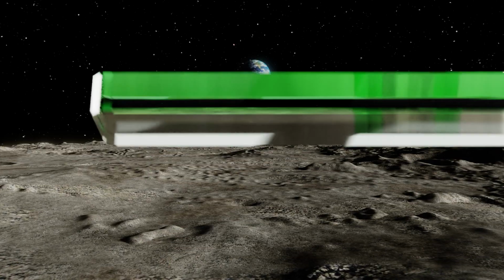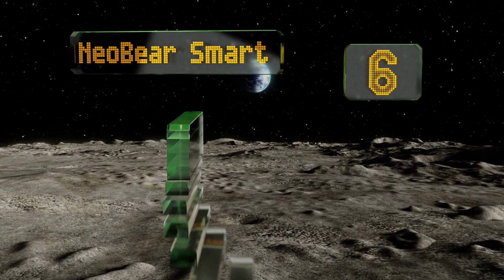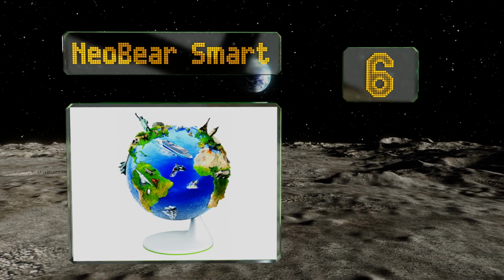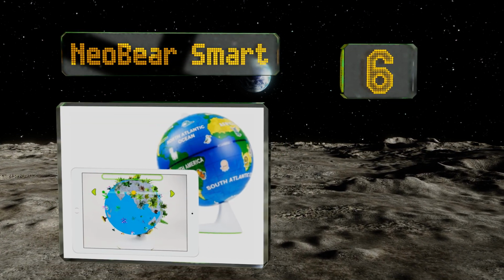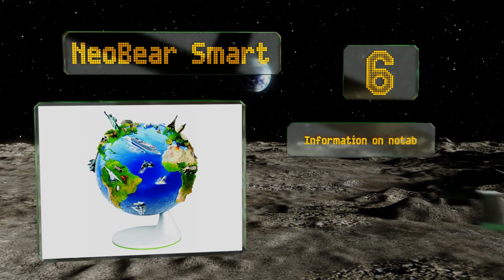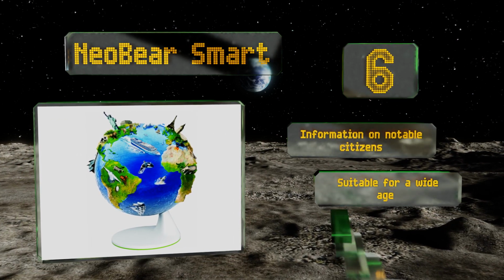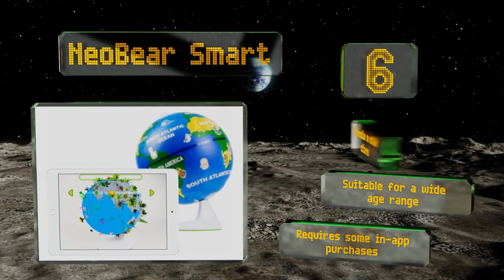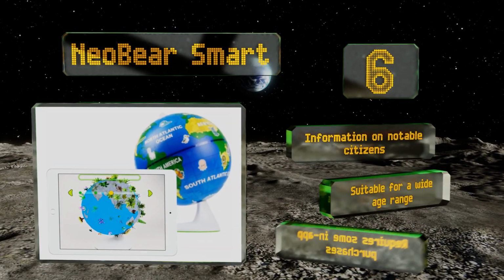Starting off our list at number 6, the Neobear Smart makes learning feel like a game, inspiring your child to do more of it. In addition to improving geographic knowledge, it teaches kids a bit about the unique cultures found in many of the countries around the world. It includes information on notable citizens and is suitable for a wide age range. However, it does require some in-app purchases.